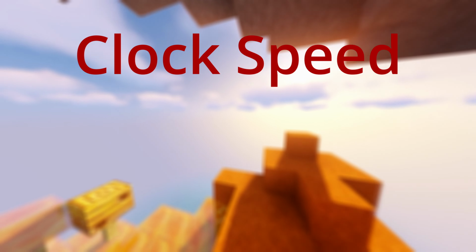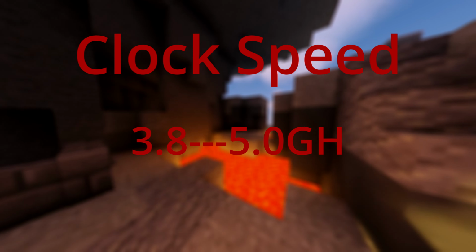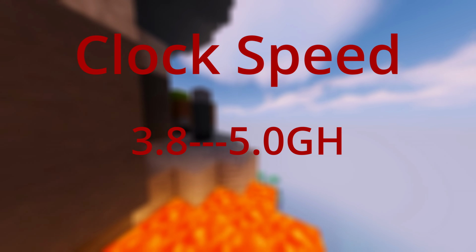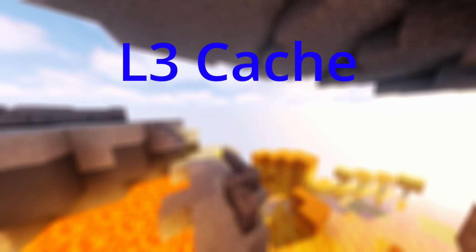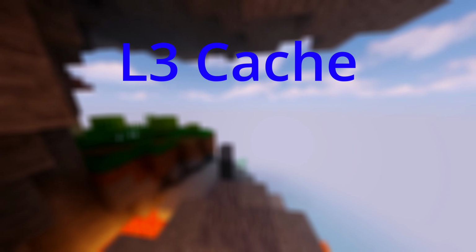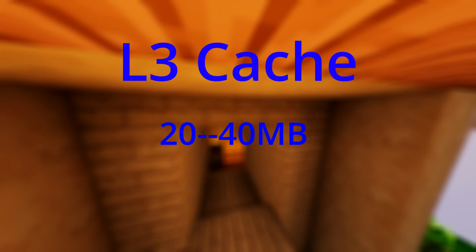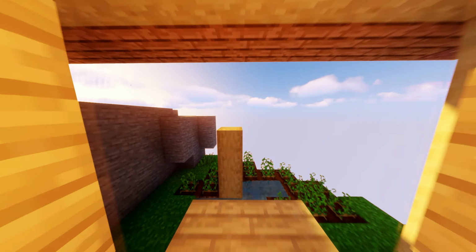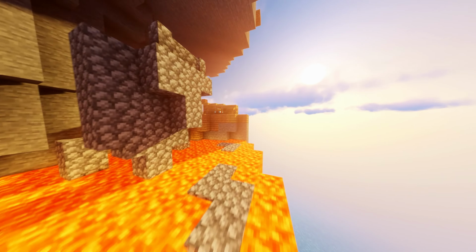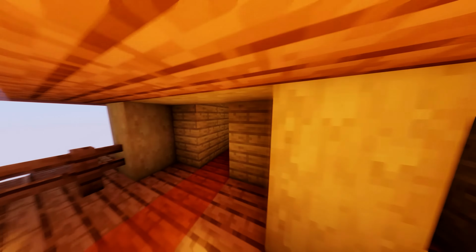Look for CPUs with speeds between 3.8 and 5 GHz. The higher the better, especially for gaming and demanding applications. 2. L3 cache, memory cache. This is a super fast small memory built into the CPU. A cache size between 20 and 40 MB is ideal for high performance in games and heavy workloads. Also remember, Intel's modern CPUs use E-cores and P-cores. P-cores do the heavy lifting. E-cores handle background tasks and save power.